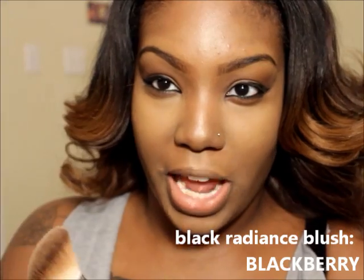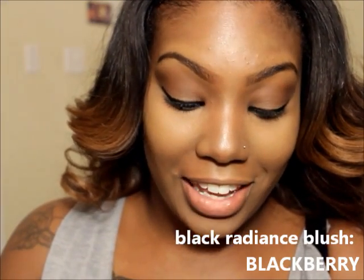For our blush, I'm gonna use my Black Radiant, and this is Blackberry that I posted on Instagram the other day. I love this color. You only need a little bit though, because it's really pigmented.